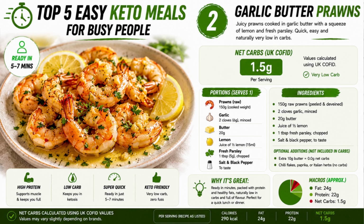So ready in minutes, packed with protein and healthy fats, naturally low in carbs, full of flavor, perfect for a quick lunch or dinner. Now guys, so we understand this is awesome. You've got tons of protein in there as well, and it breaks up the monotony. If you get stuck in a keto diet and you come home, you go, yeah, I'll have a bit of chicken, I'll have a bit of steak. Yeah, now I'm gonna have some prawns, some shrimp. I'm gonna put on some garlic, some lemon, some butter. They're gonna be absolutely delicious. So that is also the key takeaway. Another fantastic meal.